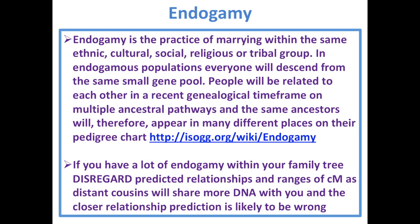Endogamy, the dreaded word. Endogamy is the practice of marrying within the same ethnic, cultural, social, religious, or tribal group. In endogamous populations, everyone descends from the same small gene pool. So they're related to each other in many different ways, on many different pathways on the same tree. The same ancestors appear in several different places.